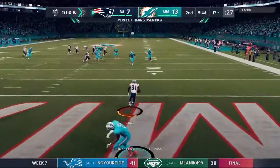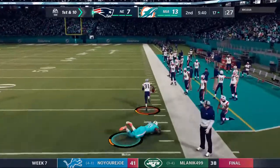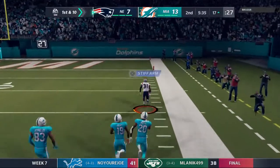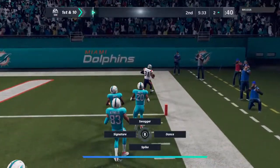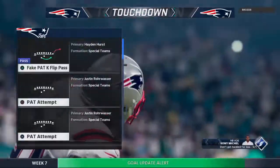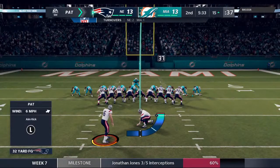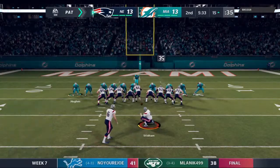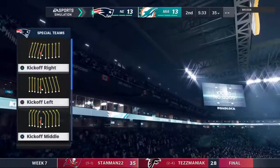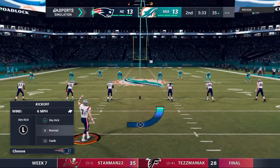And oh, it'll be intercepted. Picked up by Jonathan Jones. And he takes this one back into the end zone. And the Patriot defense has a touchdown. So from one end zone all the way to the other. Talk about a turnaround. And how about the excitement that that play generates for his team? Not just the points on the board, but the momentum and taking it from coast to coast, end zone to end zone. What a tremendous play.